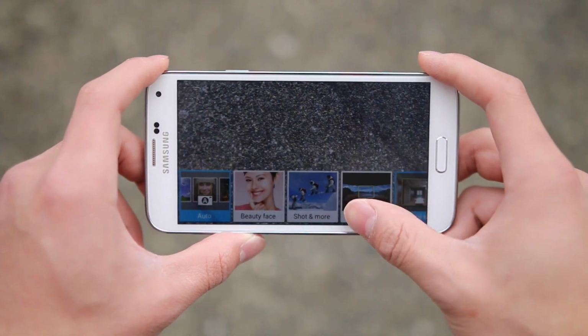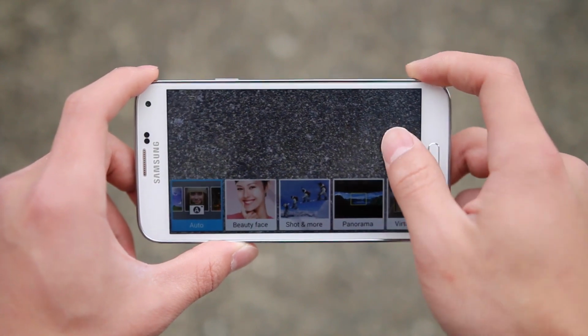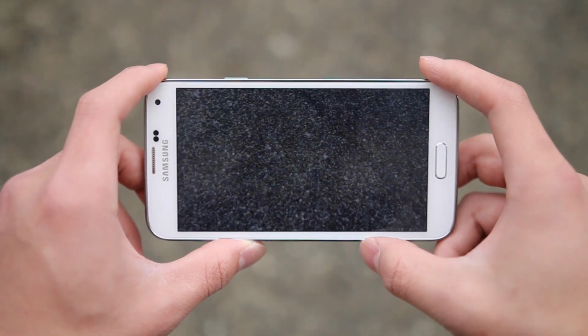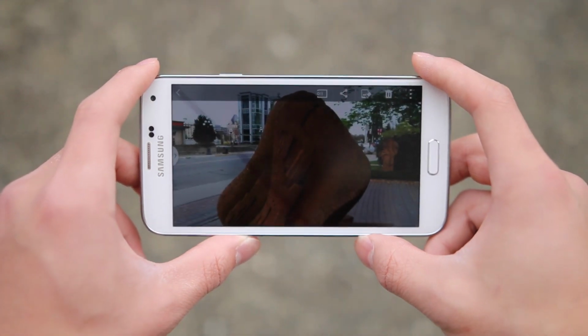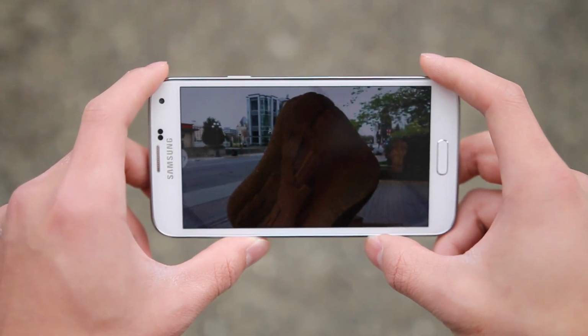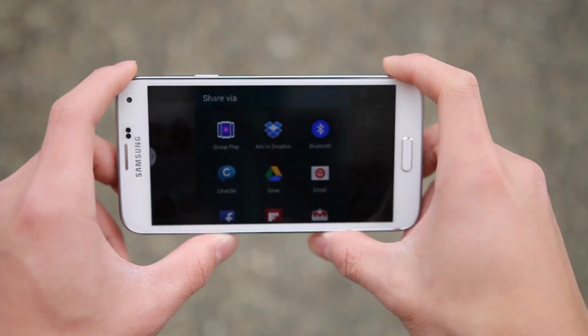And in terms of modes, you still have quite a few to pick from, but actually most of them are not pre-installed. You can go and download some, but they really kind of cut down on the number of modes there. And going into the gallery, you still have a lot of the customization settings that we saw on the Note 3 in terms of editing your photo after you take it.